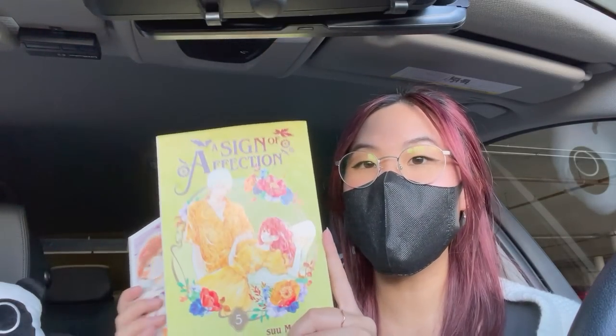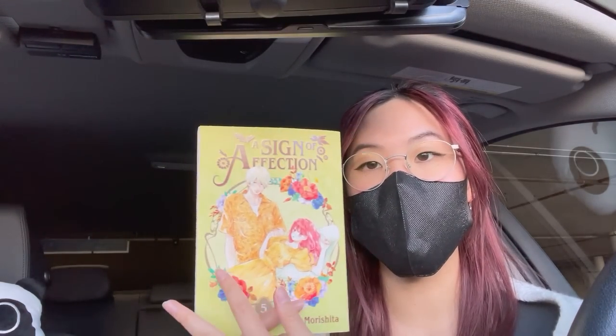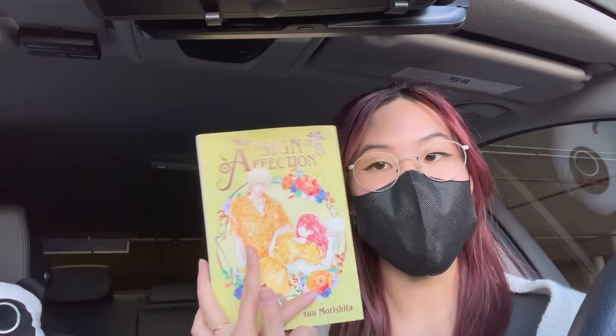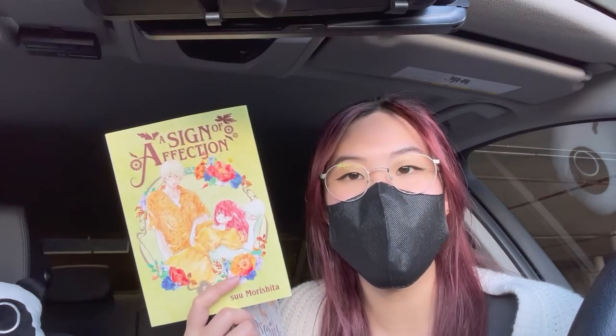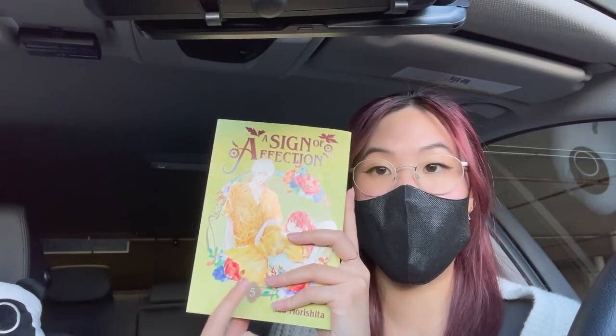And then the next series I got, Sign of Affection. Y'all, I don't even need to talk that much about it. You guys know how much I love this series. This is a shoujo series that takes place in college between a deaf girl who uses sign language and a guy who loves traveling and loves learning languages. Y'all already know where that's going, but this is so adorable. Really excited that I have volume 5 now.